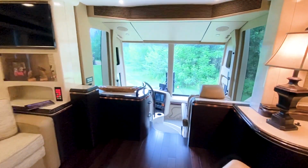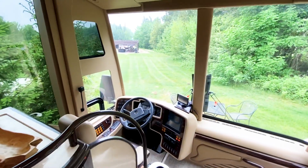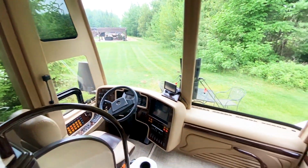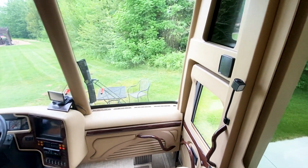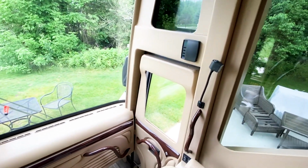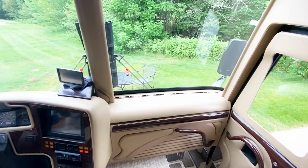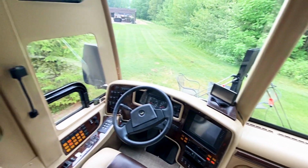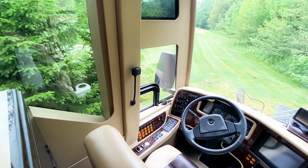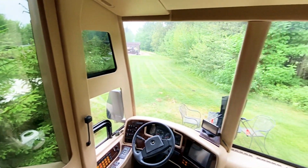And then I'll just give you a quick shot of the cockpit, because as Dawn, I don't know if she mentioned it at the beginning, but the condition of the leather in this coach is just remarkable. I mean, looking at the door and everything, the leather on the door, the leather on the seats, you truly would think this coach was brand new. Well, you have to remember, Marathon uses top quality material too, so it's not going to break down on you. It's going to last. It's built to last.